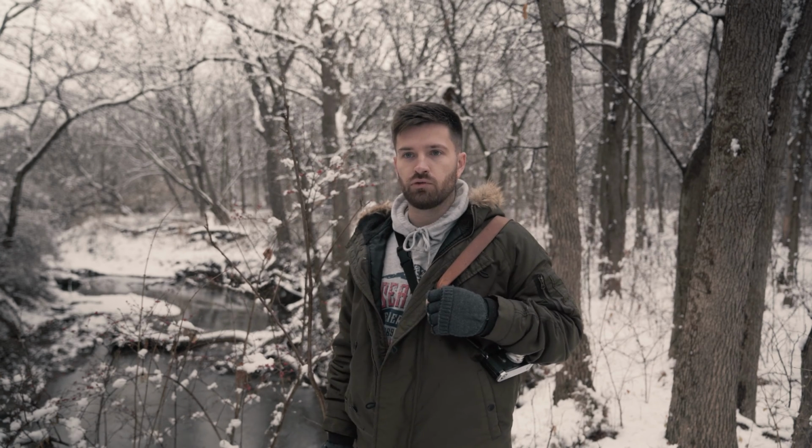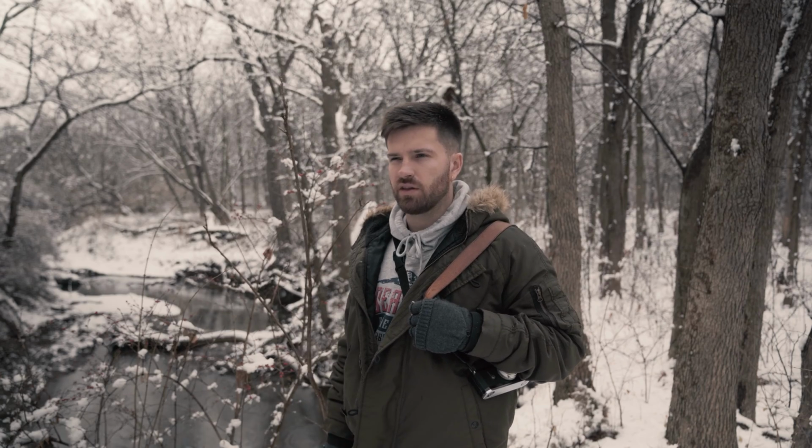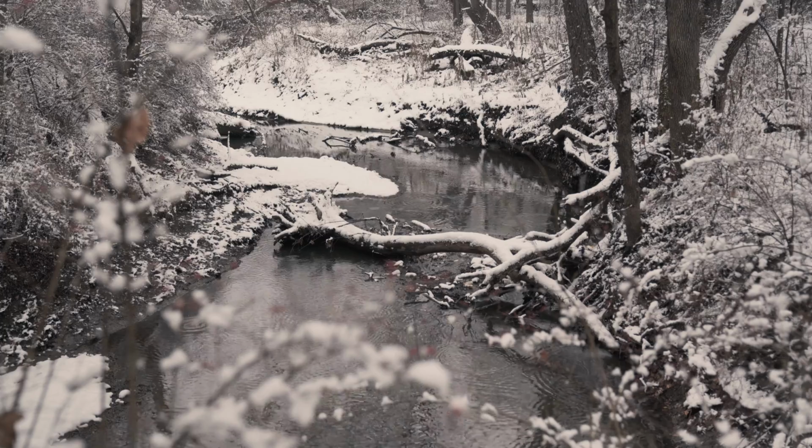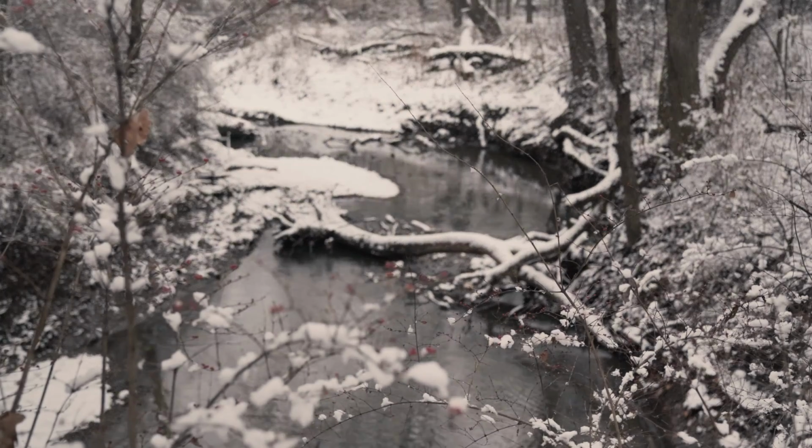I took a couple pictures on the Canon P with the new Voigtlander lens. I took kind of a more wide open one, I think at 2.8, and then I did one at f8, so hopefully you can see these berries in the foreground a little bit better.